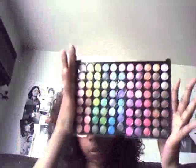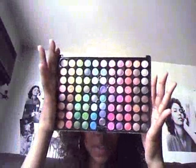But I use this one, and I call it my rainbow palette because I have all my pretty rainbow colors in there. And this is not my go-to every day. This is more of a Friday, Saturday night kind of thing. Or if I do use the neutral palette, I might add the bronzier, more glittery gold to go on top of it. So definitely one of my favorite things.